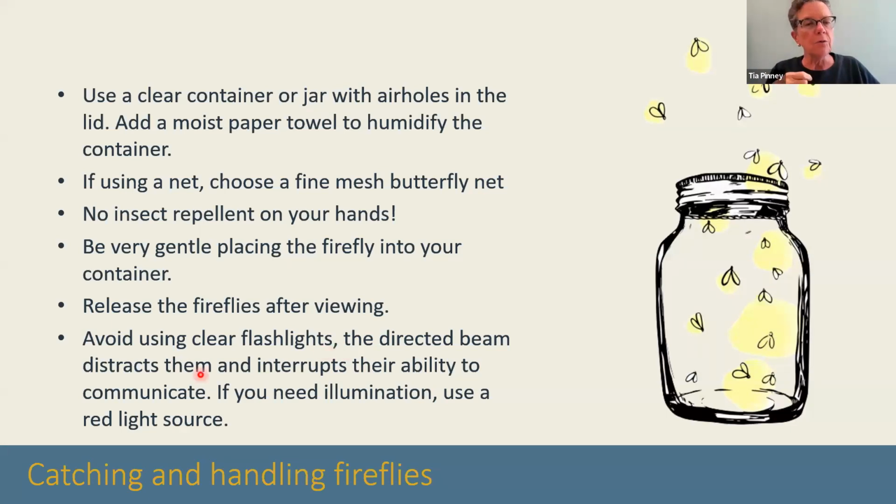Clear lights, like a regular flashlight, are very distracting to them, and they also interrupt your ability to see in the dark. If you want light, then cover your flashlight with red cellophane, or use a red headlamp. They actually have headlamps that are red. That red color will allow you to see, and it is less disruptive to your nighttime animals and less disruptive to your nighttime vision. So avoid using white light sources when you're out there looking for fireflies.